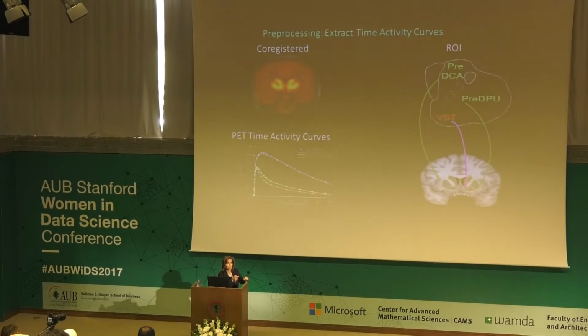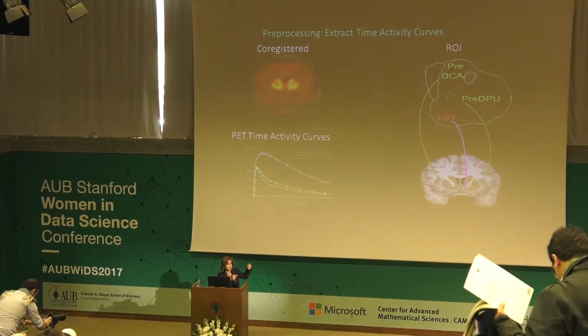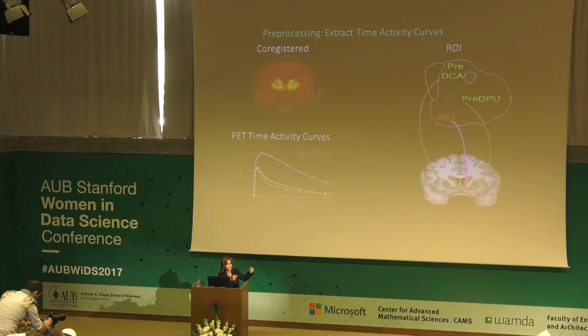And then, for these different regions, you have the activity over time in each. We call these time activity curves. So you can imagine already the big data sets that you're getting from all these different regions. And you could even have it from different voxels in the brain, the smallest units of volume. There could be thousands of voxels. We like to look at regions of interest.